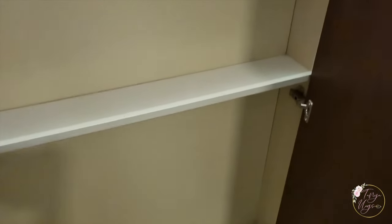I'm going to leave this room and go to our main room, the one we booked. Had a shower, made use of the room, had a nice shower. Shower's lovely, by the way. And now doing some skincare before we head out.